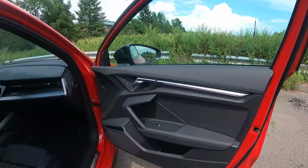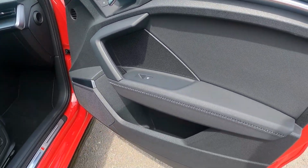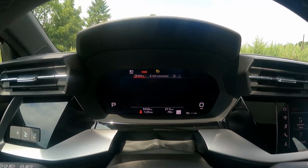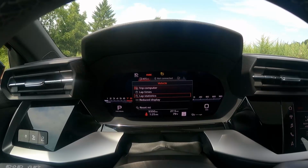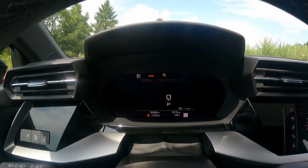But the music playing through the infotainment system is coming through the optional Bang & Olufsen sound system. With a name like Audi, you certainly want the audio to be good. The sound system is one of the best I've experienced in a car so far. The virtual cockpit in the upper two trims is very clear and contains a lot of information without being too cluttered. If you do find it too cluttered, you can switch to a minimalistic mode. You have two main layouts and a few options for the adjustable section.